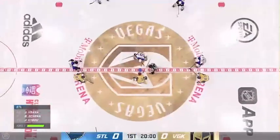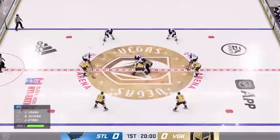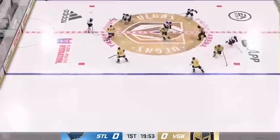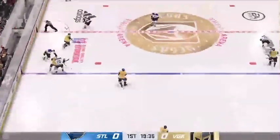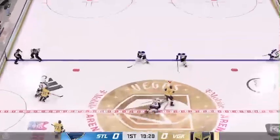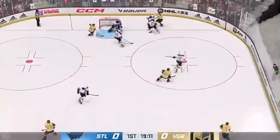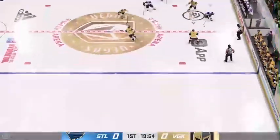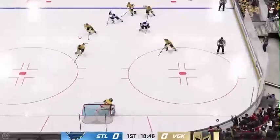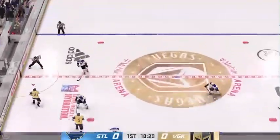Centers are lined up, official ready to drop the puck. The Blues start with possession as we are now underway. The Golden Knights in control of the puck against the wall. St. Louis tries to break out from their own end. Sends it in deep. The Golden Knights gain possession along the wall.